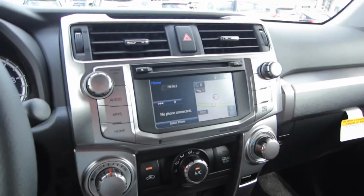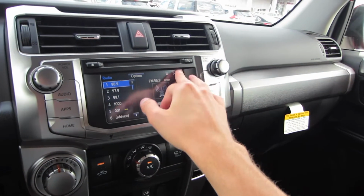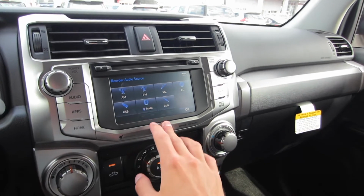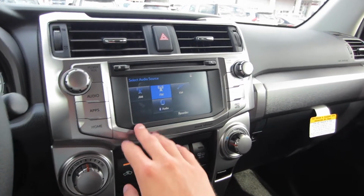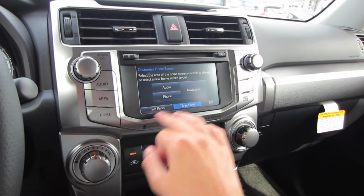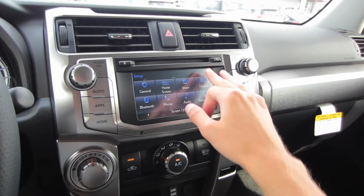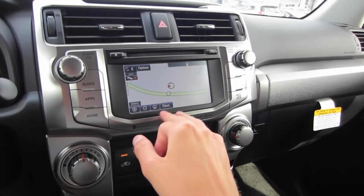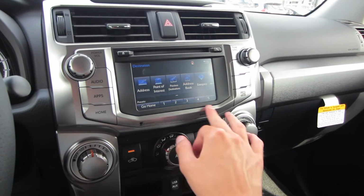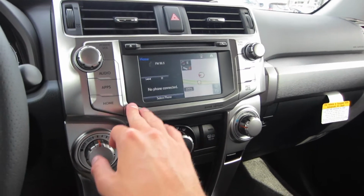Now coming to your head unit, checking out your audio sources. We have AM, FM, XM, CD, USB, Bluetooth streaming audio, and auxiliary inputs. Going home, split screen view that you can customize in your settings. And then going back to your navigation, you have HD traffic. You can input an address, select for a point of interest, or designate 6 different presets down below there.